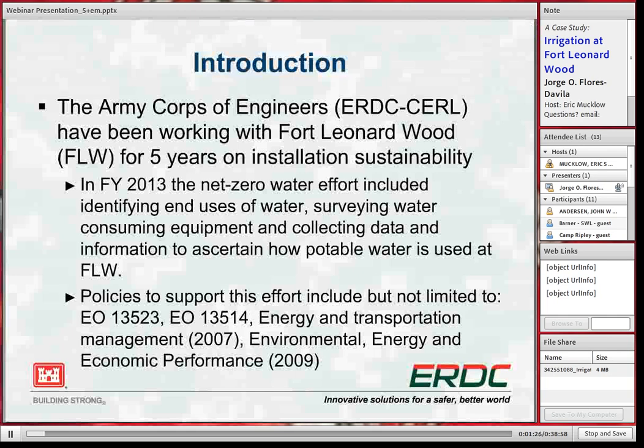So just as a form of introduction, the Army Corps of Engineers, specifically the Engineering Research Development Center, the Construction Engineering Research Laboratory, Searle, has been working in conjunction with the Fort Leonard Wood Sustainability Group for the past 5 years on this sustainability initiative. Specifically in FY 2013, the net zero water effort included identifying end uses for water, surveying water consuming equipment, and collecting data and information to ascertain how potable water is being used at that current installation. Certain policies that support that effort include Executive Order 13523, Executive Order 13514, as well as a few others.